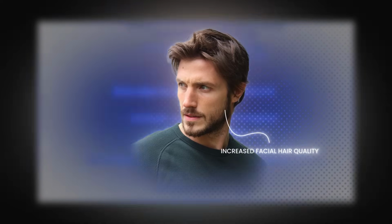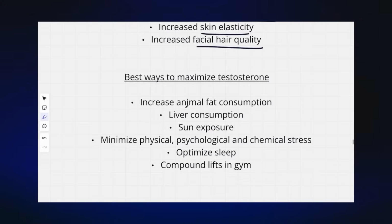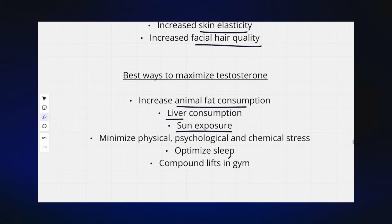So the best ways to maximize your testosterone would be to increase animal fat consumption, and you'll get plenty of that in the diet, liver consumption, of course, in the diet, sun exposure, minimal physical, psychological, and chemical stress, as previously talked about, optimizing your sleep, as previously talked about, compound lifts in the gym. Prioritize these over high rep isolated lifts.